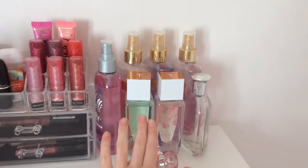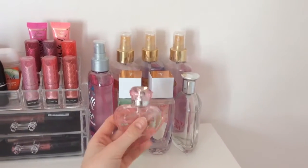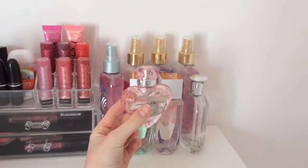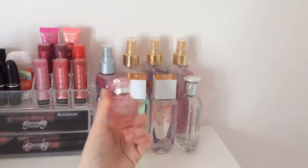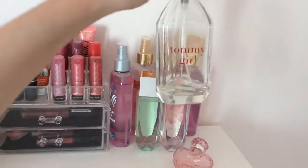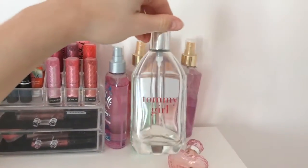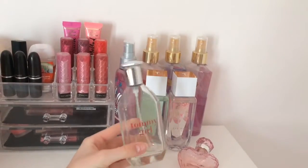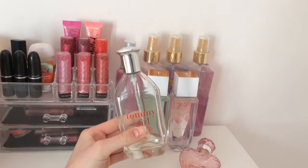And then moving on to my sprays, I've just got my mini Lipsy perfume, which is so nice, and it was only £10 from TK Maxx. So I love this a lot and it's so cute. I then have my Tommy Hilfiger perfume, which, as you can tell, I hardly have any of it left. It smells so strong, but I do love it because it just lasts a long time. I've had this for like 2 years now.